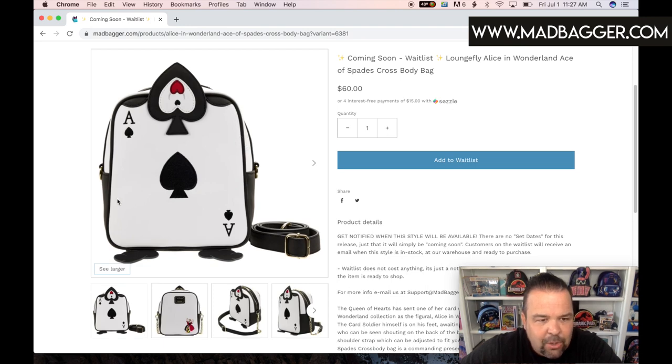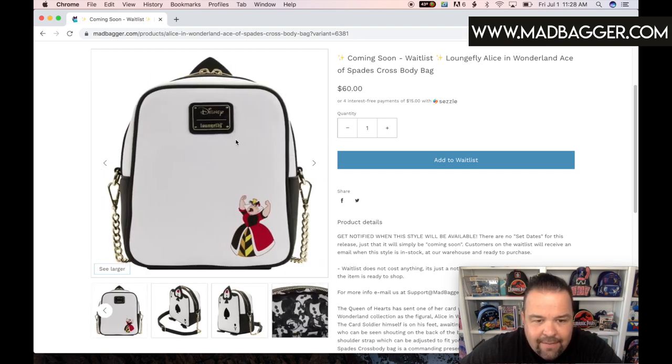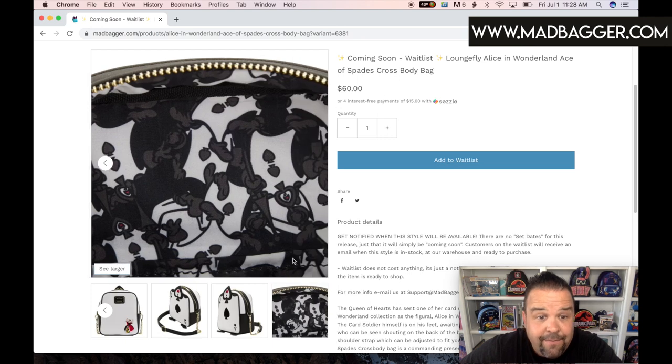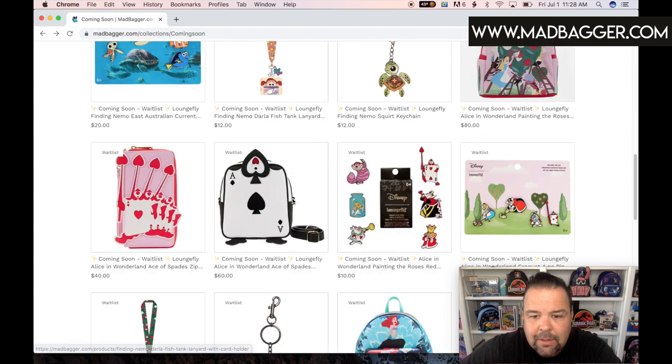This is going to be the Ace of Spades crossbody. So it's kind of a fun little whimsical design here on a card. It is a chain crossbody. It does have the Queen of Hearts on the backside, along with the enamel badge. Let's see the angle shot of this. It looks like it's going to be a pretty decent size as far as thickness goes. So it does have the chain, but it does go into the crossbody strap, which looks like has adjustable buckles on it, which is nice. They did a very similar lining to the mini backpack, except they did the spade cards, of course, in black, gray, and white. Let's go ahead and go back here. Let's see what else we got.